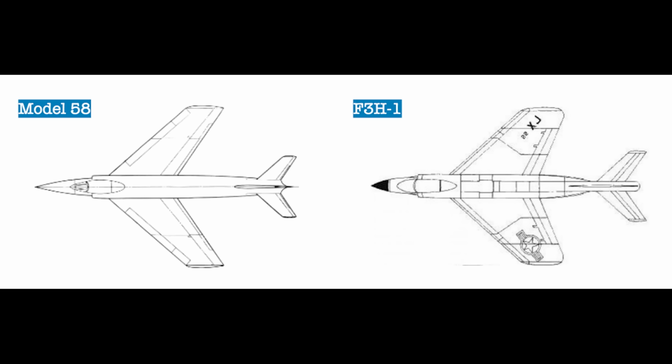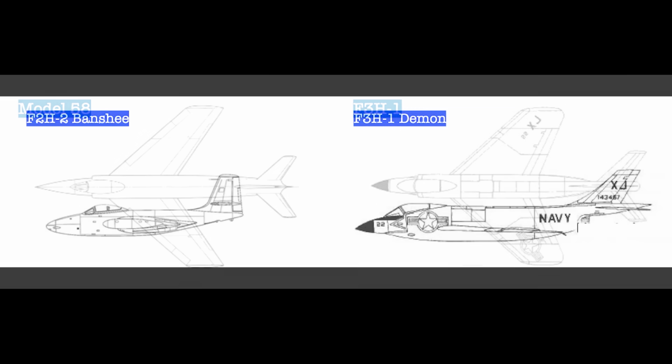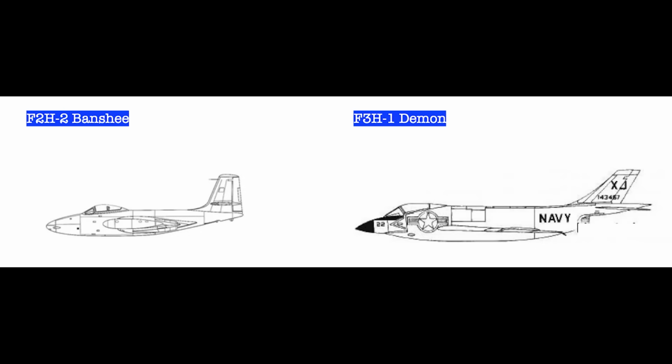Although sometimes regarded as a conservative design, the second take on the XF-3H-1 was in fact quite a radical departure from its predecessor. In the fall of 1948, the Navy was in the process of acquiring the second iteration of McDonnell's short fuselage Banshee. The earliest long fuselage Banshee wouldn't fly until 1950. These slightly ropey images show how different the two designs are.